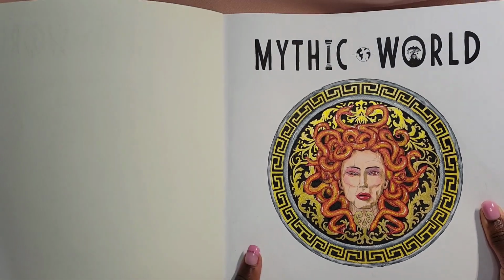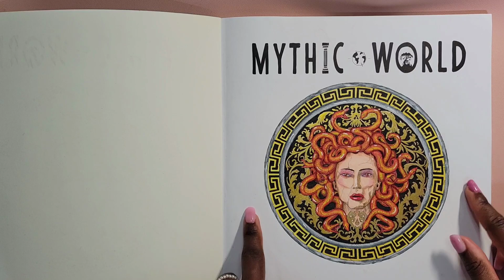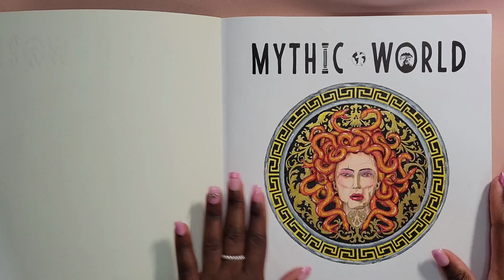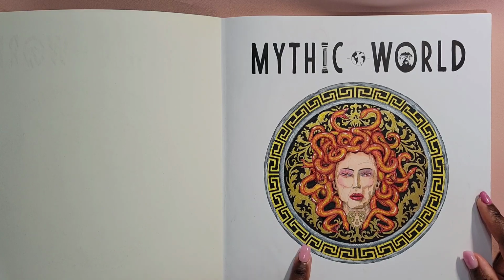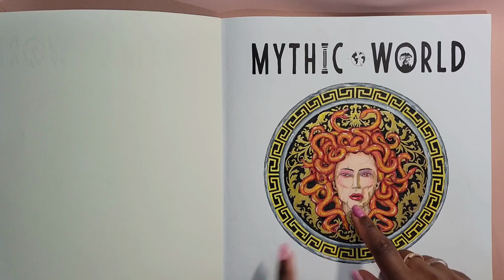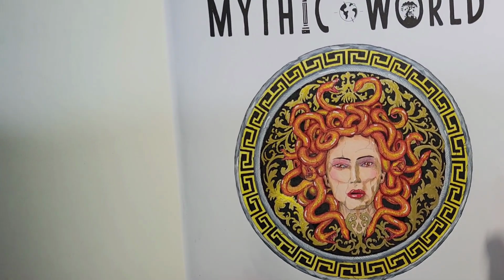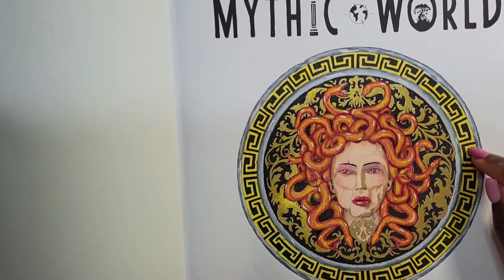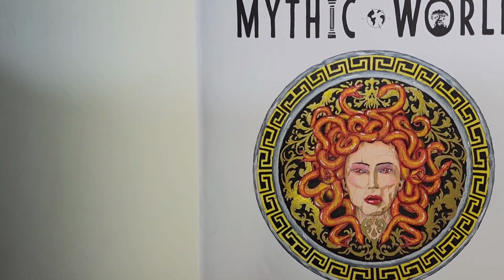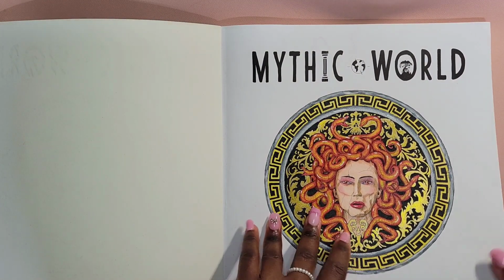I wanted Medusa to look more beautiful like the girl she was and not the monster she became. I feel like she was treated unfairly, so at least I wanted her to look beautiful, and I tried to achieve that. So I gave her rosy cheeks, eyeshadow, and very bright red lipstick, and I love how it turned out. For this part too, I used gel pen, and for the rest of the whole thing I used colored pencil, and this is how this page turned out. And I did another page in this book.